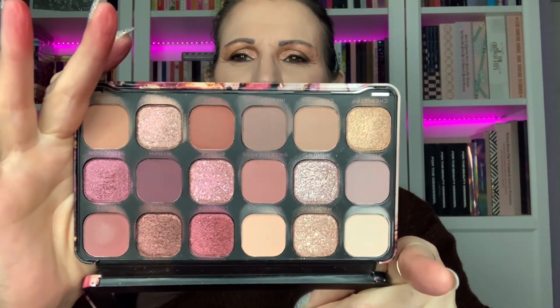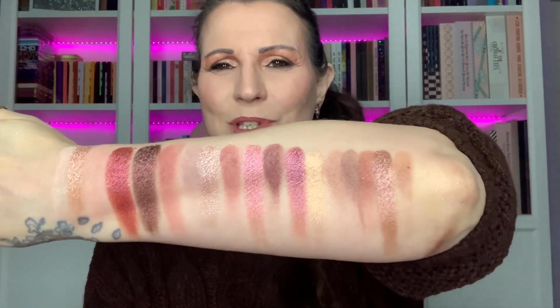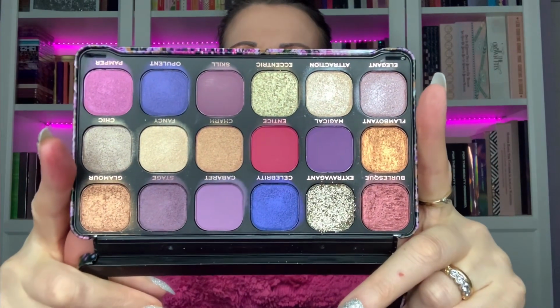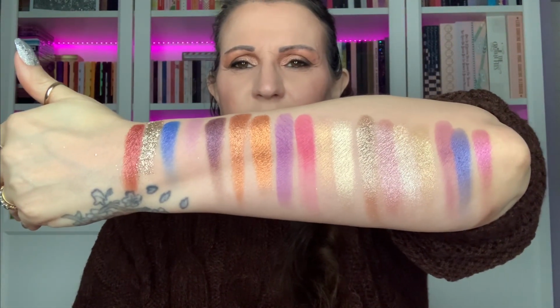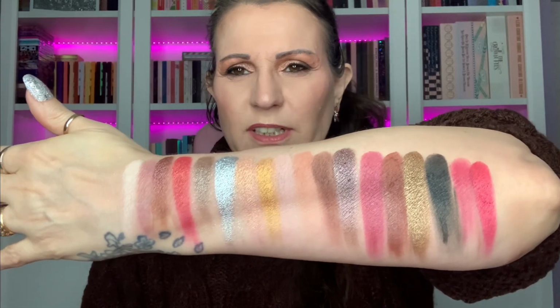This one's Affinity. This one is Allure, the OG. Look at those, you can see why it is a favourite. If you like pinks, warms, cosy. Wow. Next one is Showstopper. This one is Midnight Rose. Look at that silver. Wow.